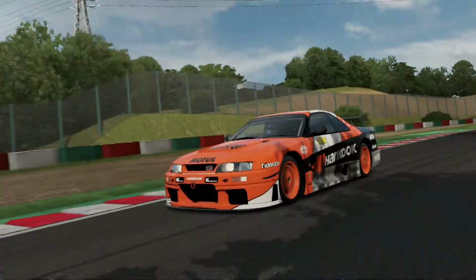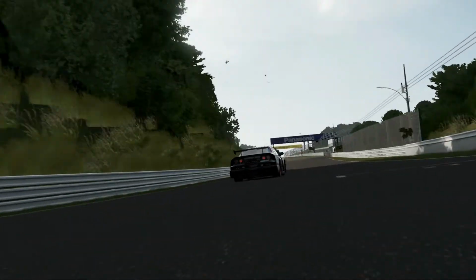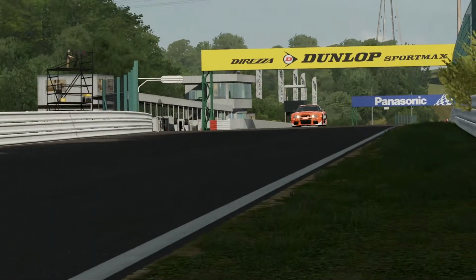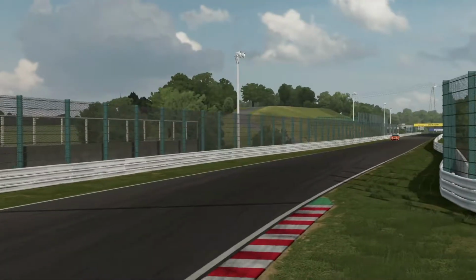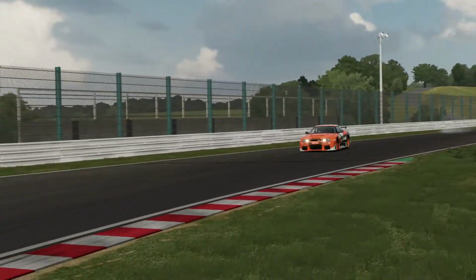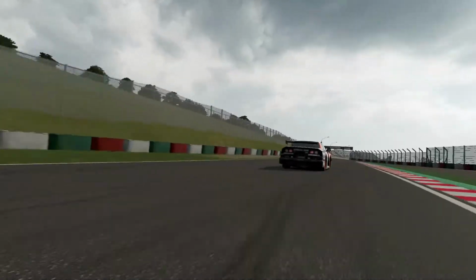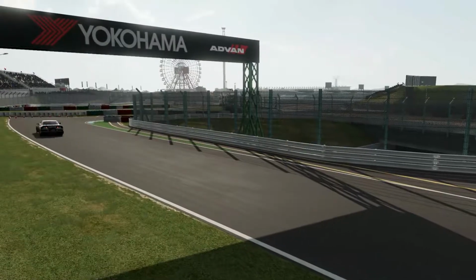Forza stats is always a good place to start, even if they're not very accurate. This car has 6.4 top speed, which is quite low on this series. It's good timing actually. As we go down towards 130R, this car is maxing out at about 140 miles an hour as we turn into the corner, which is really rather slow. I think the average has been about 150, so this is really lacking in the straight line speed department.